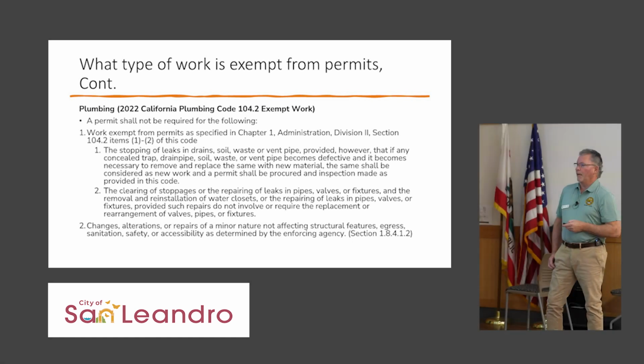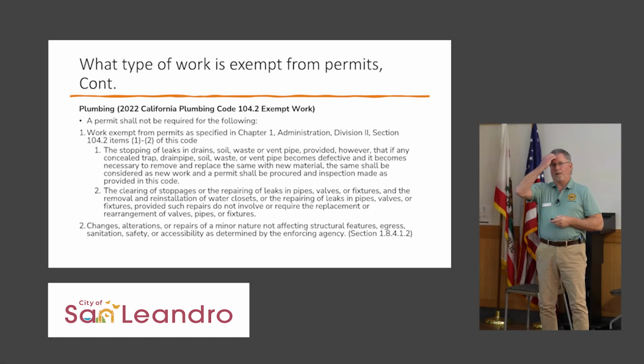And then this goes on about more things that are exempt from permits. There's also, and I don't have it in here, emergency repairs. There's a code chapter that lets any licensed contractor do your repair. Let's say it's a Friday night, and you have an electrical issue, sewer issue, plumbing, whatever. They can actually repair that, and then the next business day come in and get a permit.